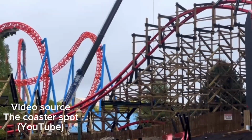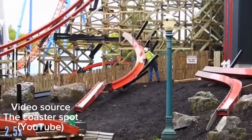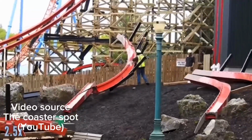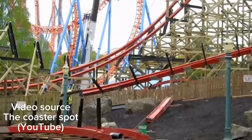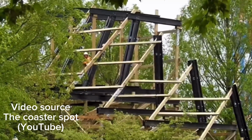We've got some footage here of RMC actually putting a track piece in place. You can see the track being lifted and installed. Now, this footage has been sped up a little bit, but you are able to see it in real time, so you can have appreciation of how long it actually takes to put these pieces in place. So enjoy this footage.